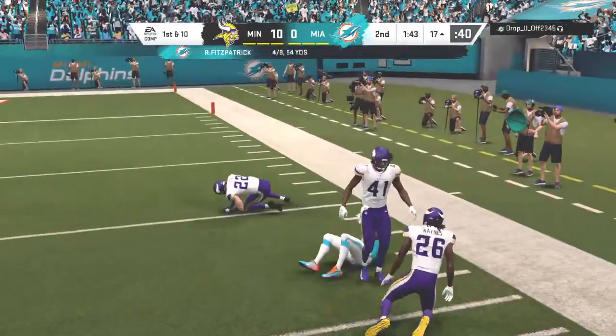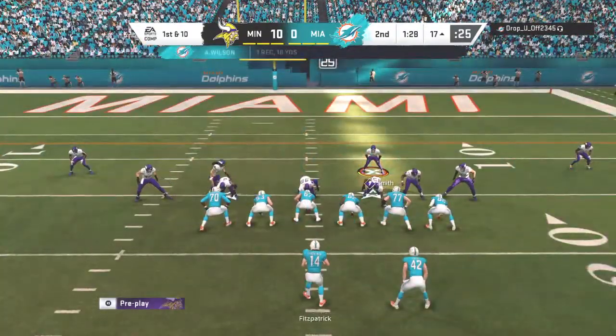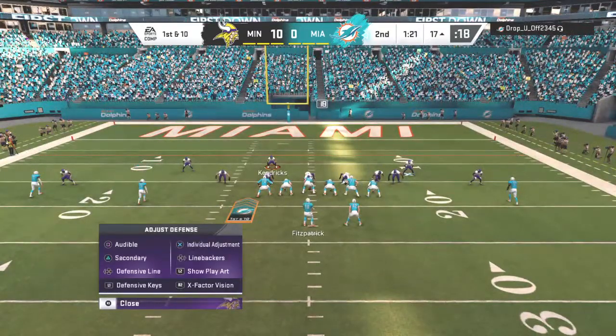And inside the 20 before he's brought down. 18 big yards on that one, and a Miami first. First foray into the red zone for Miami. They've got a first and 10 at the 17.